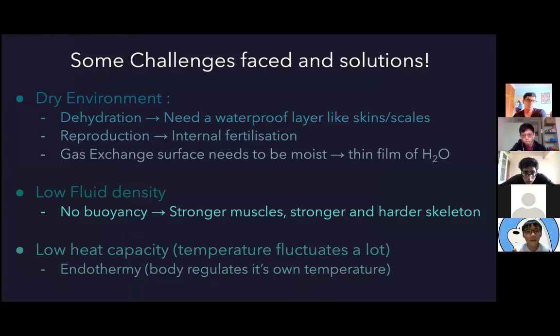And let's take a look at how this transition occurred. From water to land, we first have to look at some of the challenges faced by the animals when they transition from an aquatic environment to a terrestrial environment. First, very obviously, the terrestrial environment is much drier than the aquatic environment. What this means is that the animals face a huge risk of desiccation or dehydration. Obviously, if you don't have water, it's very bad for you. And hence, many of them develop special adaptations for it.